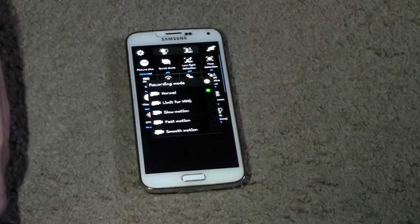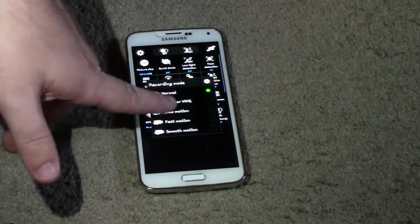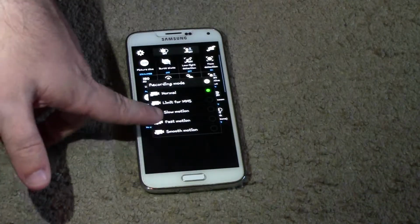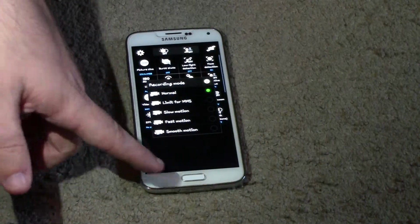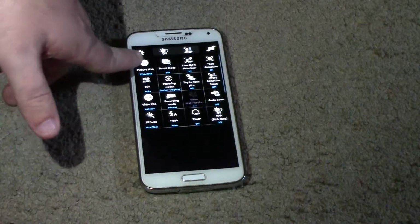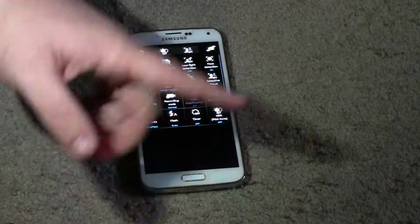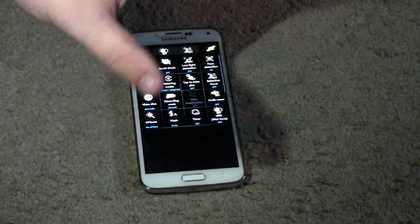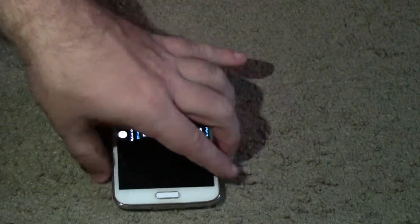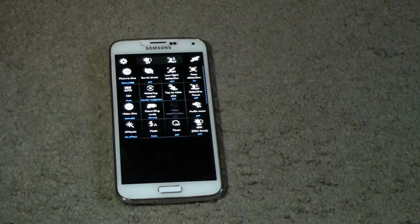Video recording mode goes up to limit for MMS. Slow motion recording, awesome. I didn't know it did that. Fast motion recording, which is time-lapse, and smooth motion recording, which is stabilized. The video formats, it has a 16 megapixel camera, front facing 6 megapixel, not front facing, back. The back camera, this camera right here on the back, has 16 megapixels. I'm sorry for that. I'm getting my terminology screwed up.